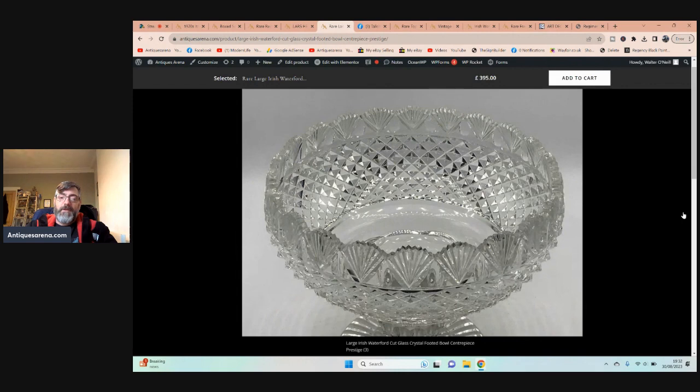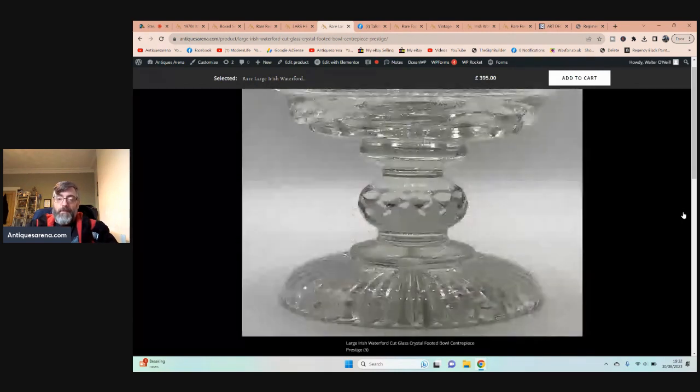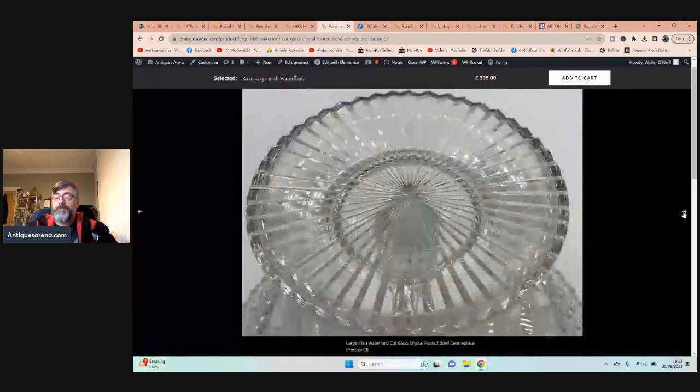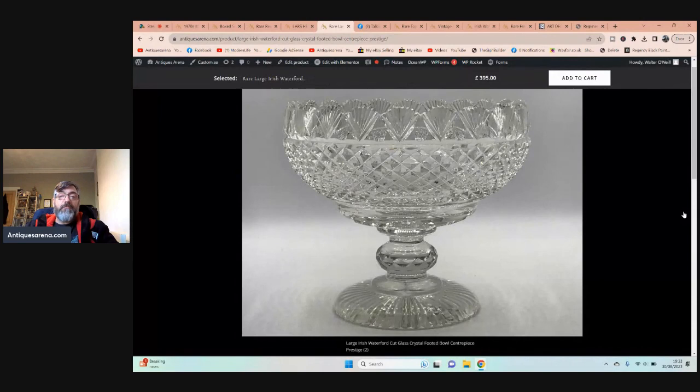Absolutely spectacular. Anybody looking at that, you know what you're looking at. Anyway, I said on the day when I bought it, I said that's Waterford crystal, gotta be. It was not signed, but I'll explain to you why it's not signed in a bit. I paid a fiver for it. As you can see, I'm asking 395, and I think that's very cheap for what it is.